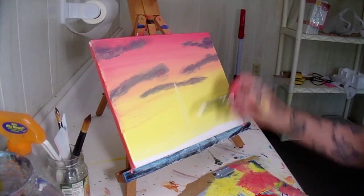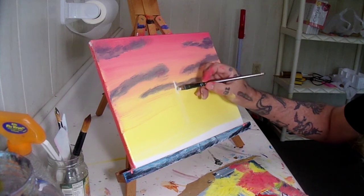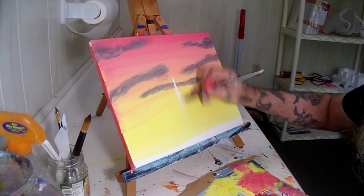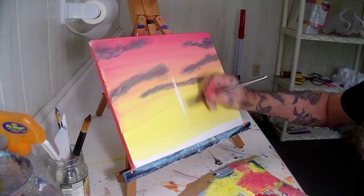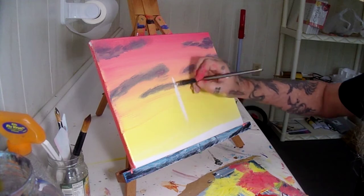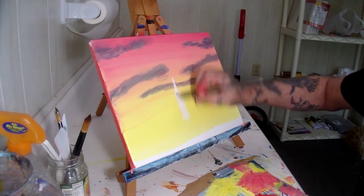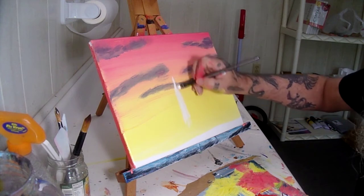I'm going to take a little bit of titanium white now. Like I said, I'm going to kind of put a white line. Like white. Down about through here. See it? Going down about this far. See that? A little bit of white there.